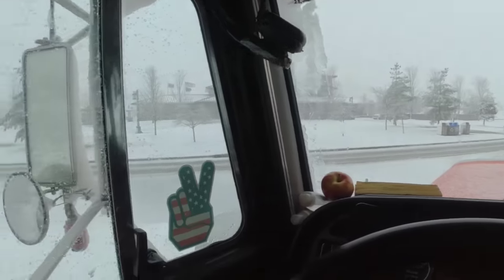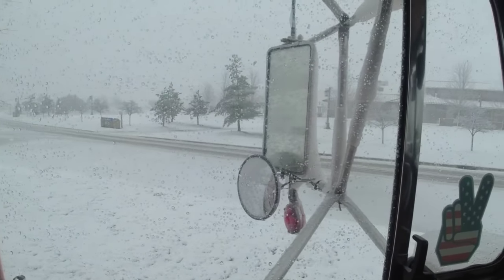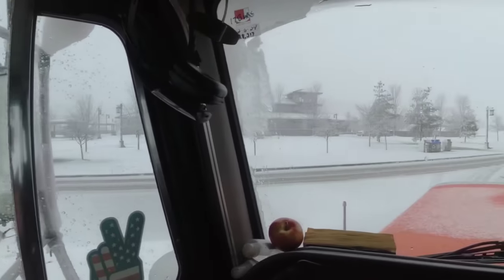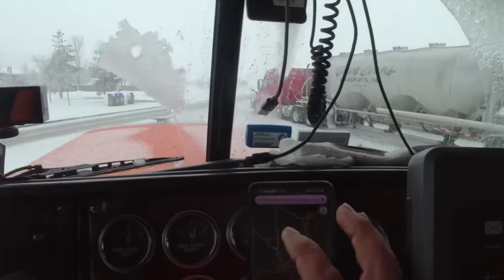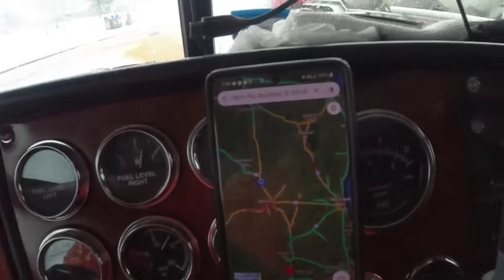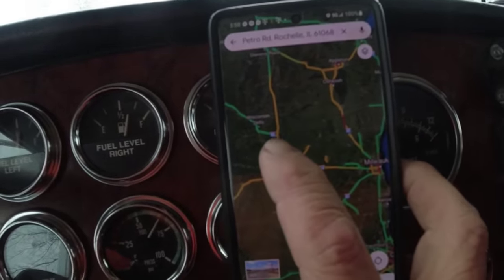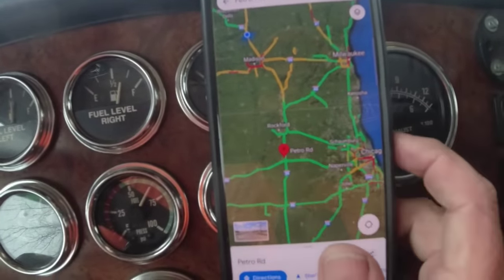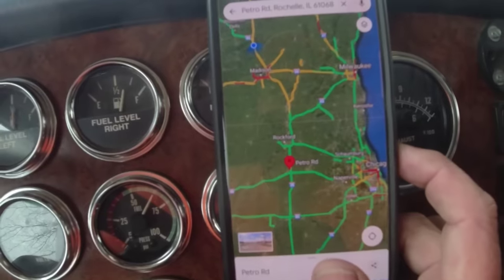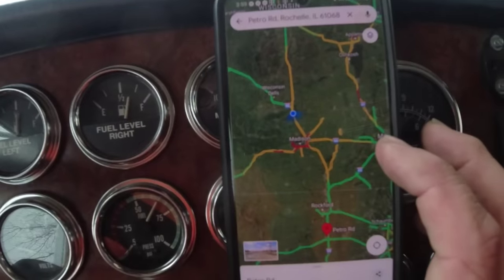Alright, as you can see, the weather got really bad. It is snowing quite a bit. I was trying to get down to Rochelle, to the Petro. Let me show you guys a map here if it shows up. We're the little blue dot, that's us. The red dot, that's the Petro in Rochelle. That's where I was trying to get to. The roads are getting slippery.